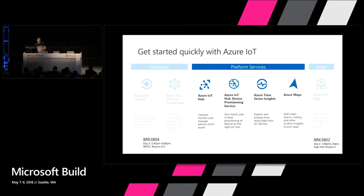It's already covered. On the platform services side of things, Azure has tons of PaaS services that will help you build your app in the cloud. These 4 are the ones that are really tagged IoT, which doesn't mean that you cannot use other services, such as Azure Functions, Stream Analytics, and others in your IoT application.